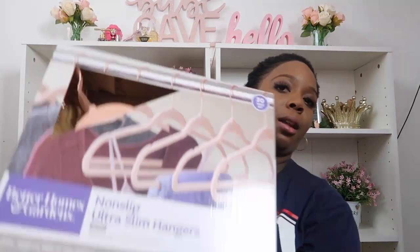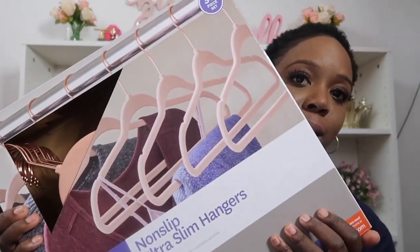So from Walmart, I just got another set of hangers because I realized I needed more. This is Zaya's jacket. I also got some cups because I realized I didn't have more cups for the kids. I have a lot of glass cups, so I just picked up some of these. They were 50 cents each. And then I got some more of the plates that I used for them. They were also 50 cents each.